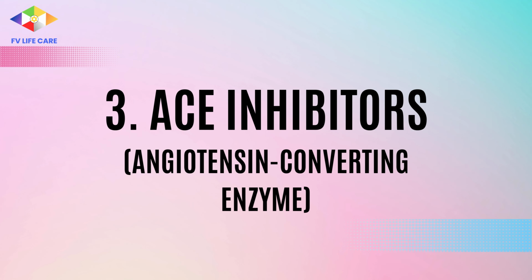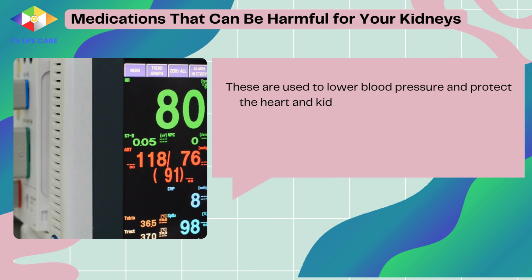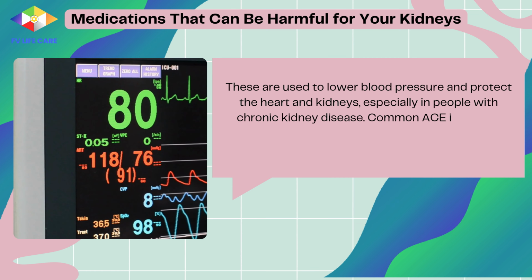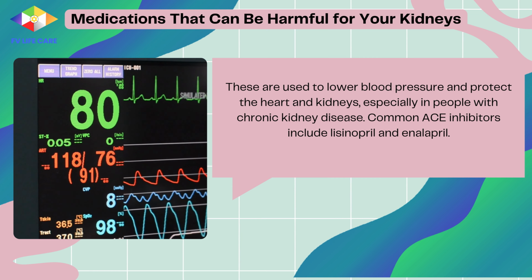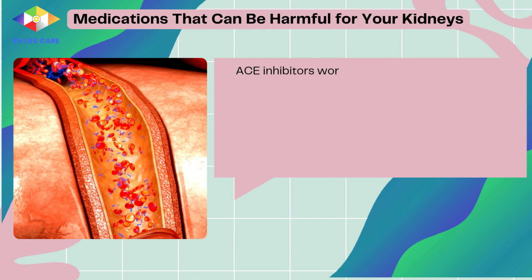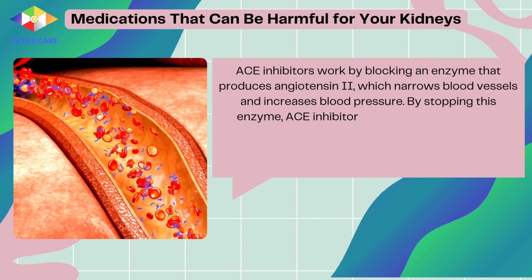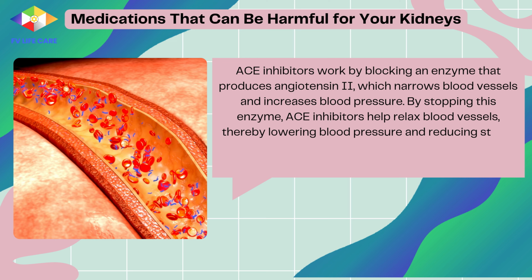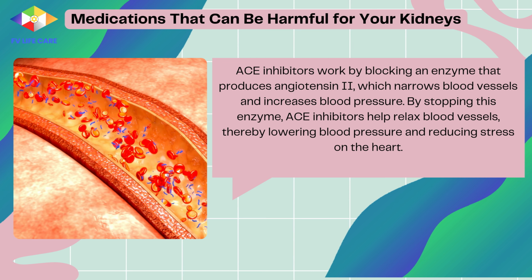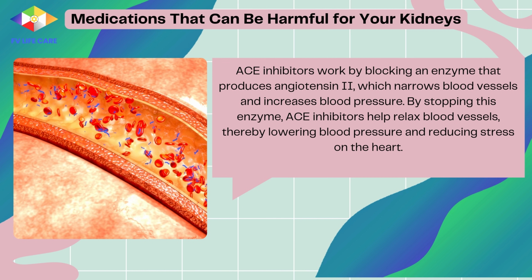Number 3. ACE inhibitors. These are used to lower blood pressure and protect the heart and kidneys, especially in people with chronic kidney disease. Common ACE inhibitors include lisinopril and enalapril. ACE inhibitors work by blocking an enzyme that produces angiotensin II, which narrows blood vessels and increases blood pressure. By stopping this enzyme, ACE inhibitors help relax blood vessels, thereby lowering blood pressure and reducing stress on the heart.